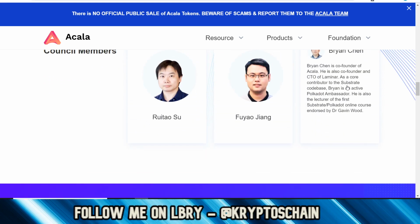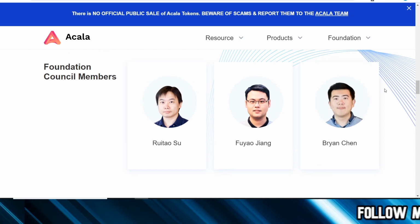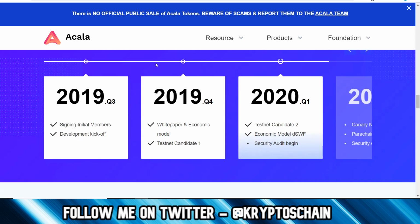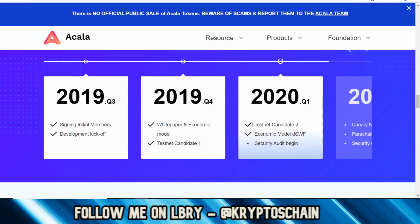We've got Bryan Chen, who's actually on Telegram quite a bit, together with Beth Chen, who we'll talk about in a moment. There's the roadmap here. 2019 Q3 was the signing of the initial members. Development kickoff happened then as well. 2020 Q1 is the testnet candidate, and we don't have any more info after that, right?